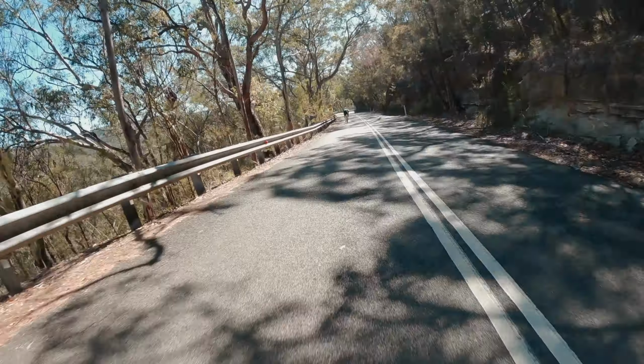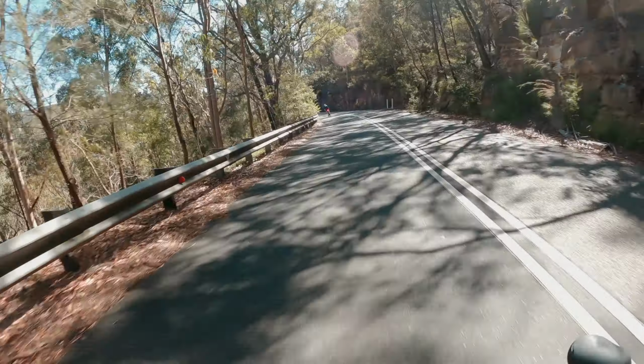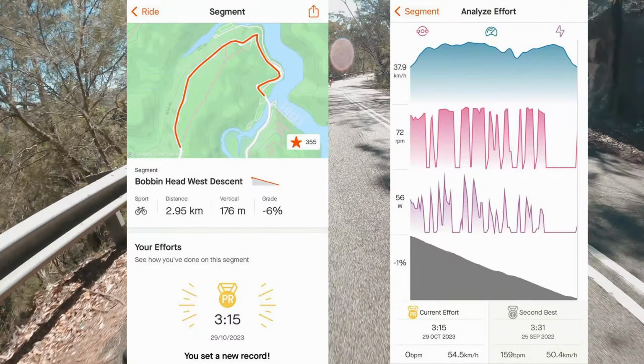Now, as you can see from that footage, we dropped Anthony pretty quickly. I think in the first 2 corners. Man, I was full of beans that day. In between every corner I was coming out and I was really pushing down the watts. I think I was doing about 400 or 500 watts every time I was coming out of a corner just to bring the speed back up. But unfortunately he lost the wheel and off we went into the distance. But happily for me, I got that PR and I actually smashed it by about 15 seconds. So here's the stats right here.